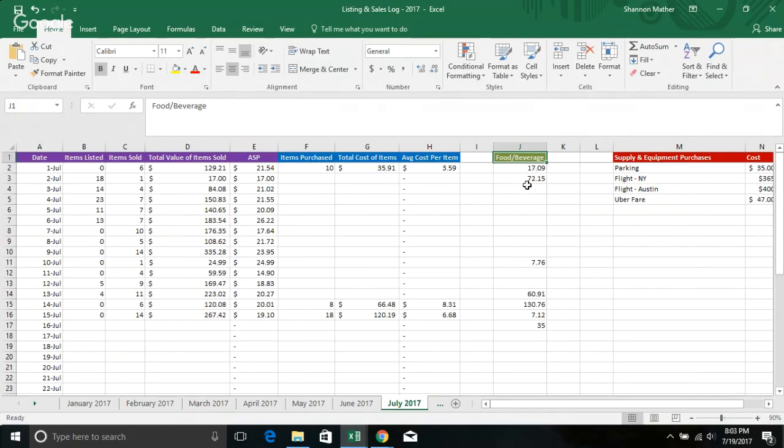I don't keep mileage in the spreadsheet. I use the app MileIQ. I think it's a fantastic app. Highly recommend it, especially if you're part-time. It's just easier because you just swipe right or left based on if it's work or not. It keeps track of all your trips for you. So I don't keep track of mileage in here.